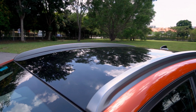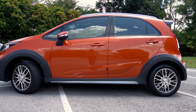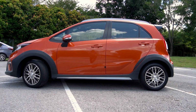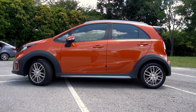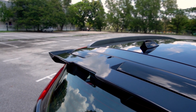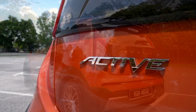You still get the black roof as per the last facelift Iriz, and you also get a little bit of contrasting down at the bottom of the side skirt. Maybe there's another word for it, given that this is the Active model. Now at the back, you get a black spoiler, again to match the roof. The body cladding continues down toward the rear. You now get Active scripting here.